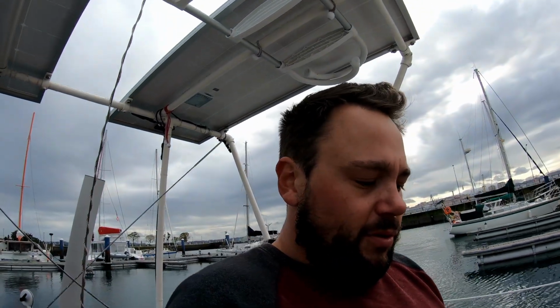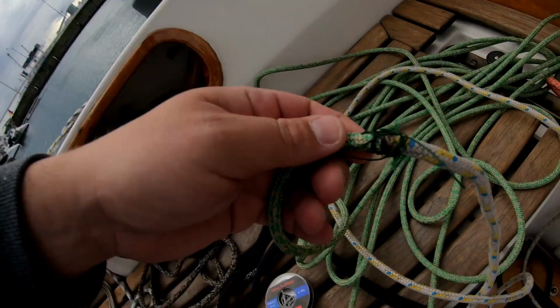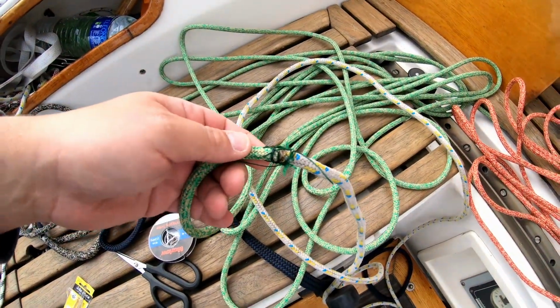They're all Dyneema core, they're all the same kind of rope, so the coloring is gonna be a bit nicer. And all I have to do now is sew these two pieces of rope together and then pull them through the boom, and then we should have new reefing lines. So I'm gonna do that.